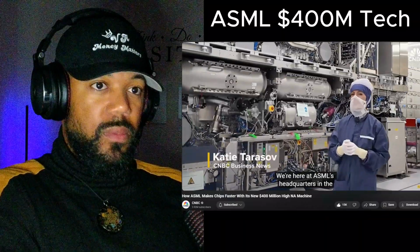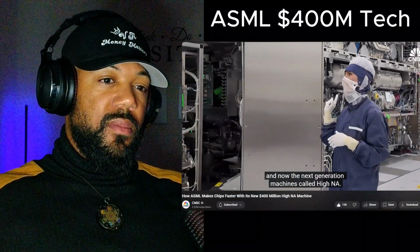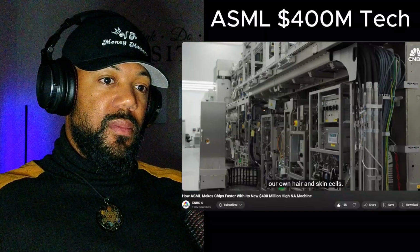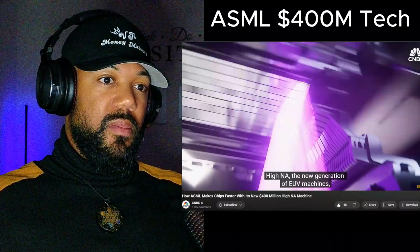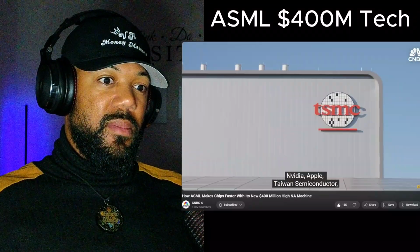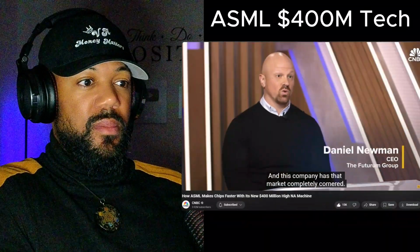We're here at ASML's headquarters in the Netherlands, where 100% of the world's extreme ultraviolet lithography machines are made, and now the next generation machines called High-NA. We had to wear these bunny suits to protect these extremely precise machines from getting contaminated by our own hair and skin cells. This is high numerical aperture, High-NA, the new generation of EUV machines, the only machines in the world capable of printing nanoscopic blueprints onto the most advanced chips. NVIDIA, Apple, Taiwan Semiconductor, Samsung, Intel, none of their advanced chips can be made without EUV. And this company has that market completely cornered.